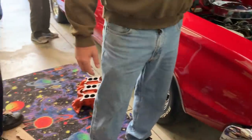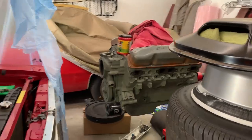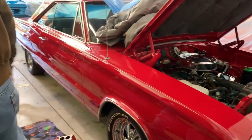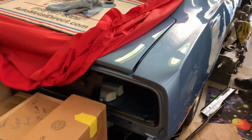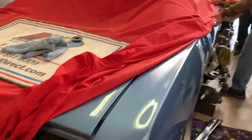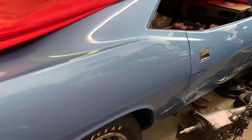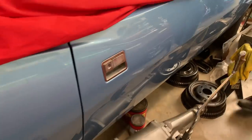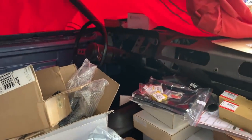I've got shaker parts. I've got 383 motors, 440 motors, six pack motors. This is a shaker hood 71 Cuda. It's a 71 numbers matching car with fender tag and build sheet. It needs final assembly, but it's rotisserie painted inside and out and under it. There are lots of new parts to go to it also.